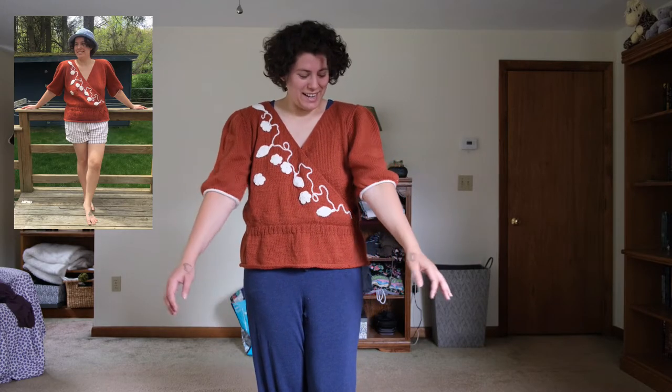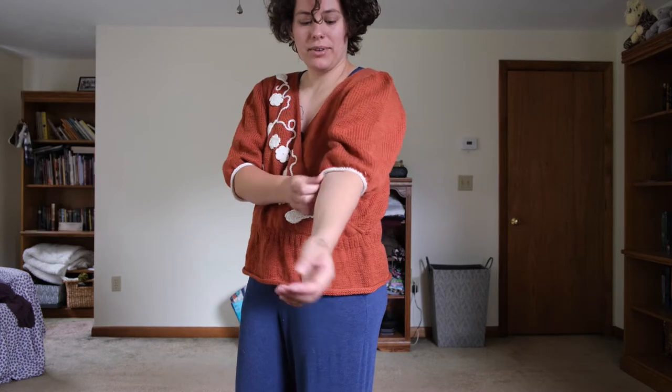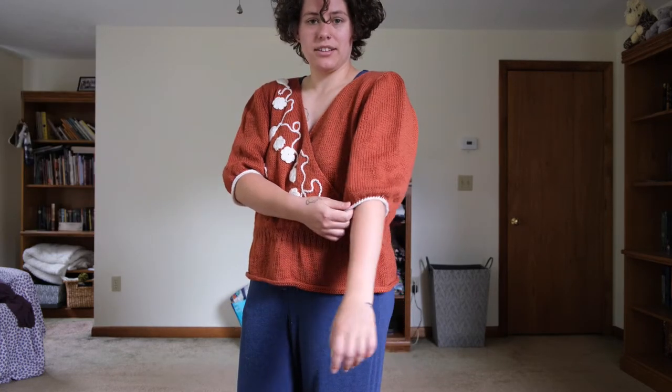And this is, again, something I created for myself, but with the intention to sell. This is one of my favorite things that I've ever made. Because of the wool content, it is extremely warm for this weather. I started sweating almost immediately when I was taking pictures, which I will put somewhere up here so you can see a better outfit. But I did poofy sleeves, which I really wanted. I did the I-cord edging in a contrast color, the white, which I think looks really nice.